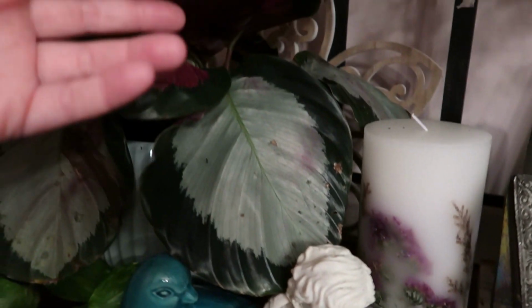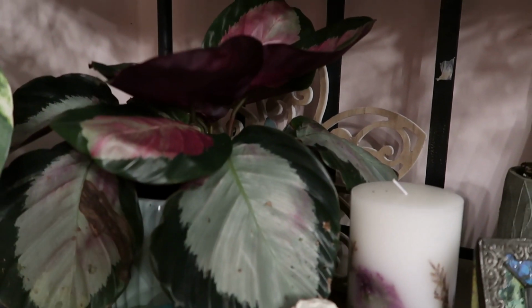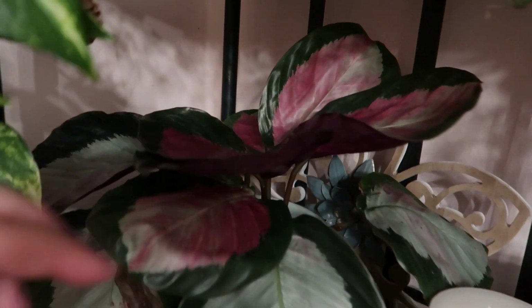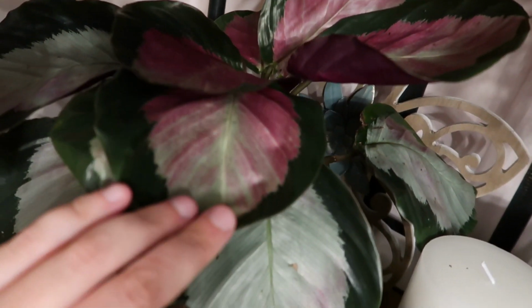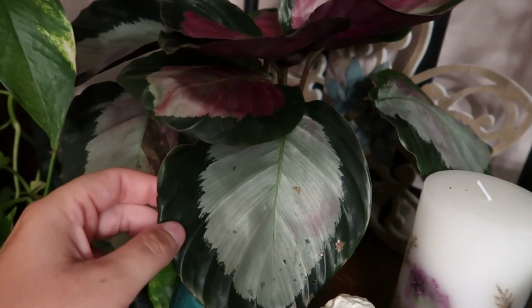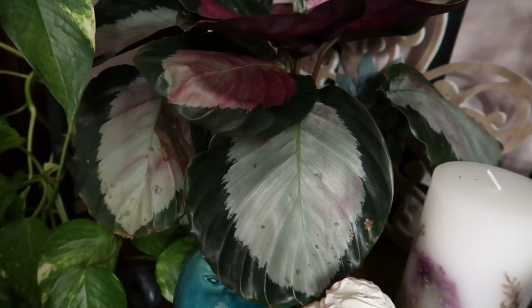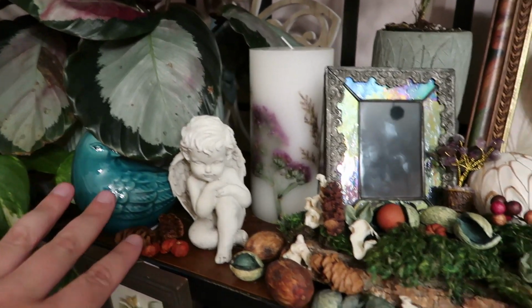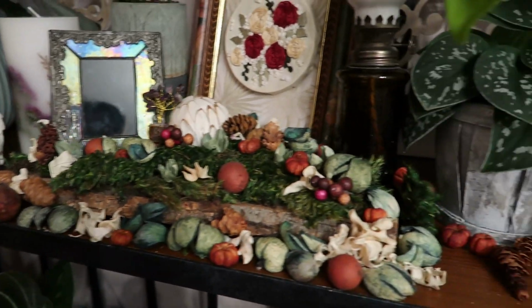And oh, I love this calathea. This is probably the only calathea that has done well. I mean, this is the worst leaf right here, but I'll cut that off once the other ones start maturing. But look at the coloring with that blue opal color, and then it has that blush pink, and then the dark green edgings. That's really nice. Oh, by the way, purples and blues are my colors for fall to add more of a pop.